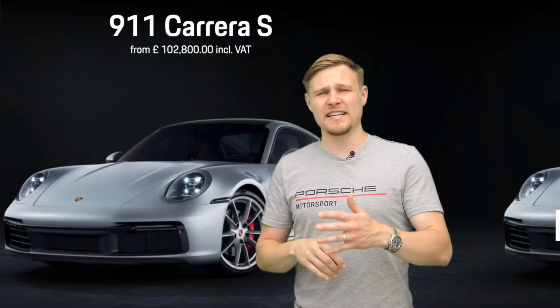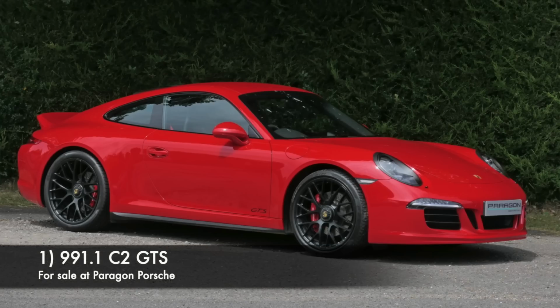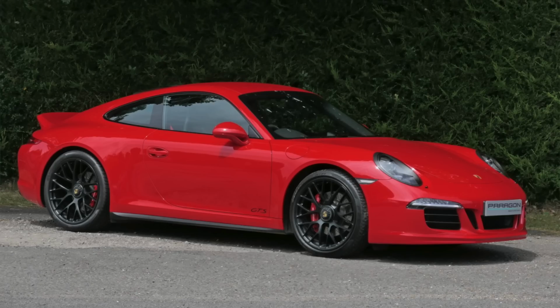Let's dive into the flat six alternatives to a brand new Porsche 911 Carrera S. It is a 991.1 C2 GTS from Paragon Porsche. There is so much going for this car, okay? I mean, we all know the 991.1 GTS is the last naturally aspirated flat six engine in a 911, away from the GT cars, of course. It's an absolute cracker. It sounds amazing.